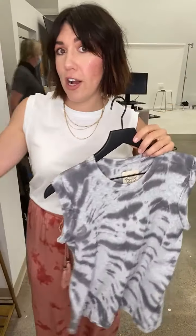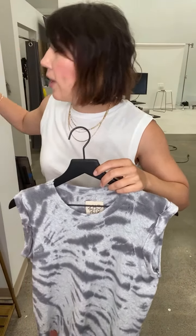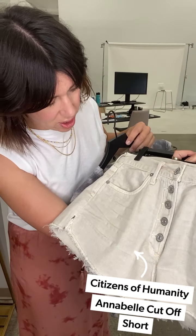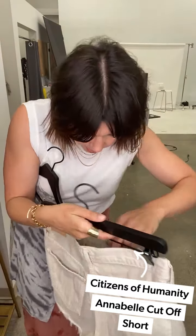This would be really fresh with white, but we have a new short in town by Citizens of Humanity in this beautiful, oh my gosh, what's the color? I feel like I should see what they call the color. Cottonwood. It's like this really pretty beige. I don't want to use the term khaki, but I'm going to use khaki.